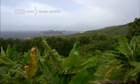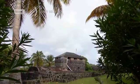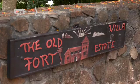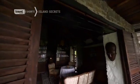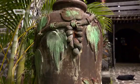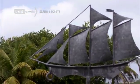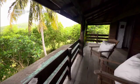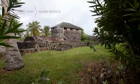In keeping with Bequia's land that time forgot vibe, the best place to lay your head after a long day of experiencing the old Caribbean is the Old Fort. The Old Fort was built in the 1700s by some of the first Europeans to come to the Caribbean. It wasn't really a military fort. It was rather a stronghold, to hold up against some Carib intruders or whatever, pirates that would come ashore. Today, it's one of the most exclusive and unique hotels in the Caribbean, and still one of its best kept secrets.